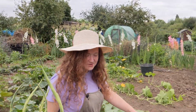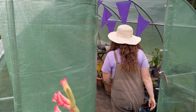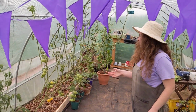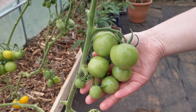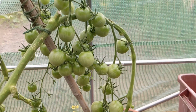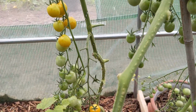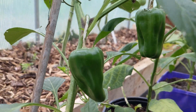Now let me show you the polytunnel. We're growing a variety of different things in here this year, but let me start by showing you the tomatoes. These are the variety Blue Fire, followed by Golden Cherry, amongst others. We've also got various chilies and cucumbers growing this year.